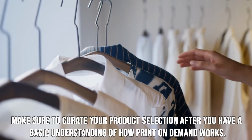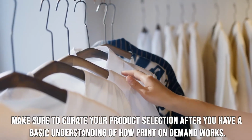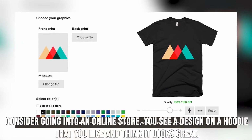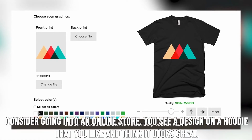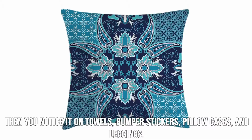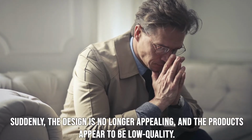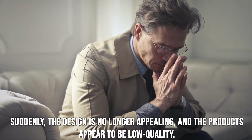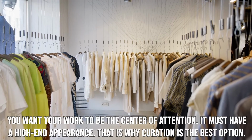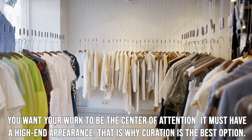Make sure to curate your product selection after you have a basic understanding of how print-on-demand works. Consider going into an online store. You see a design on a hoodie that you like and think it looks great. Then you notice it on towels, bumper stickers, pillowcases, and leggings. Suddenly, the design is no longer appealing, and the products appear to be low quality. You want your work to be the center of attention. It must have a high-end appearance. That is why curation is the best option.